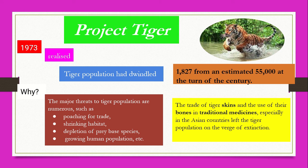So let us see the details of Project Tiger. Project Tiger was initiated in 1973 because in 1972 the Indian Wildlife Act was made. In 1973 they realized that the population of tigers had dwindled from 55,000 to 1827 just over the turn of the century. Over a period of 100 years, the population had drastically fallen from 55,000 to 1827. Why did the population dwindle and fall so drastically?